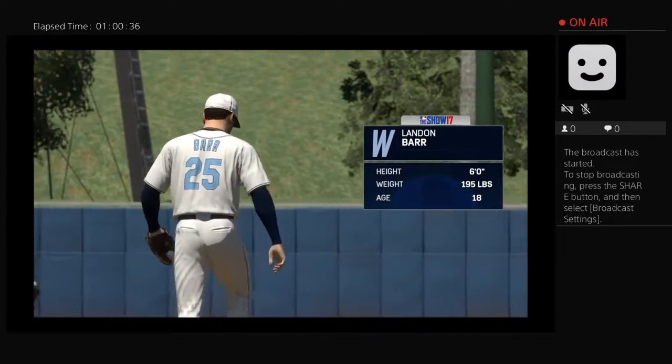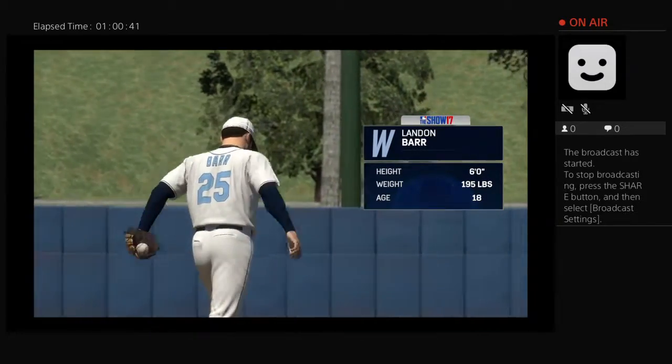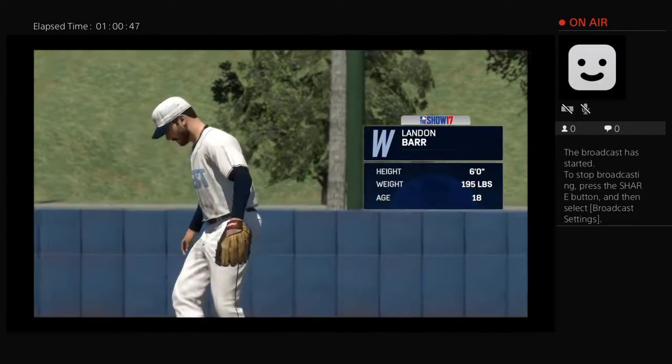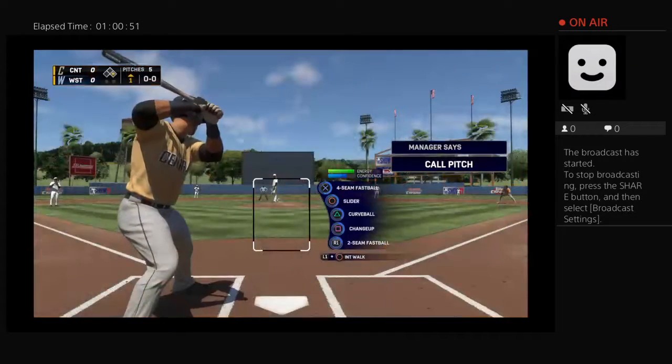Landon Barr, a right-hander from the Empire State, gets the starting assignment here. What's your take on him, Dan? Hey, you don't see a lot of guys that have five pitches, right? Sometimes it's hard to master even two or three, but if you can master five like he has, he'll be in pretty good shape. Right fielder, Brian.